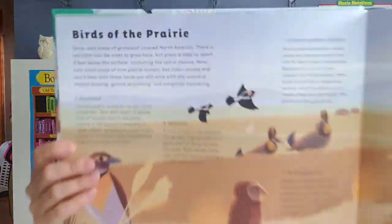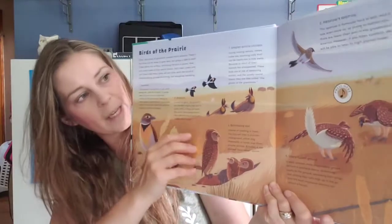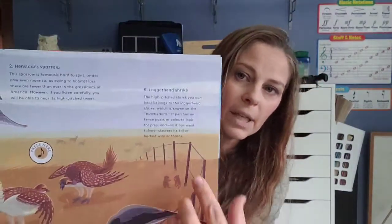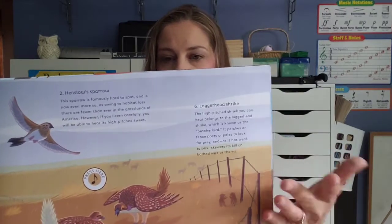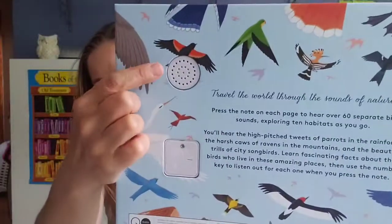So this says like birds of the prairie, there's birds of the mountain, and as you speak about each bird, you can read the excerpt about the bird, and then you can push this little button and it'll share the music, the song of that bird. And there's just a speaker you can see right here on the back. So there was that one.